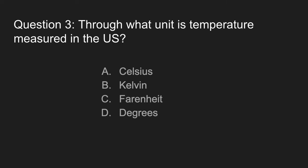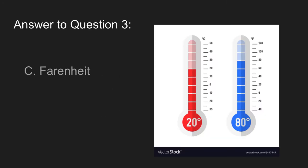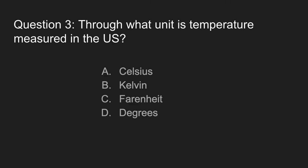So hopefully you chose C, Fahrenheit. If you chose degrees, yes, it is 90 degrees, but it's 90 degrees in Fahrenheit. Degrees is not the actual unit. Celsius is used in most of the rest of the world. I don't know why we use Fahrenheit. We just tend to do that. We tend to be on our own. And then Kelvin is a more scientific one. So yeah, that's the 4 options.